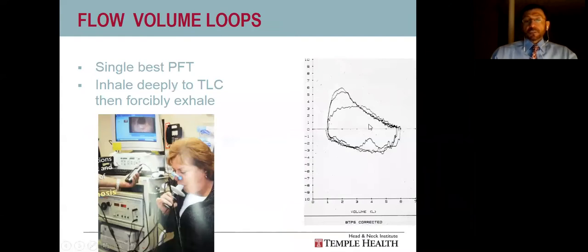Flow volume loops, like we saw earlier, are probably the single best pulmonary function test that you can use. And there are portable units available that are pretty cheap. You have the patient basically inhale deeply to total lung capacity and then forcibly exhale. You usually do this 3 times, and you get an average. And this is the typical cookie cutter pattern.